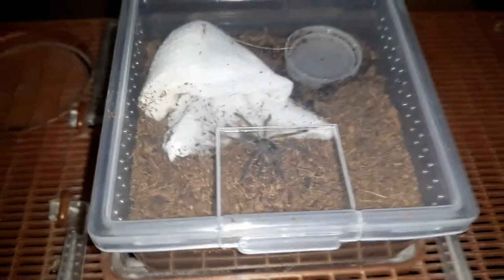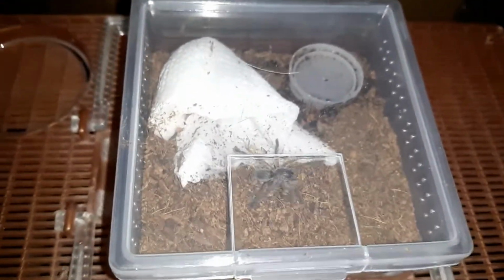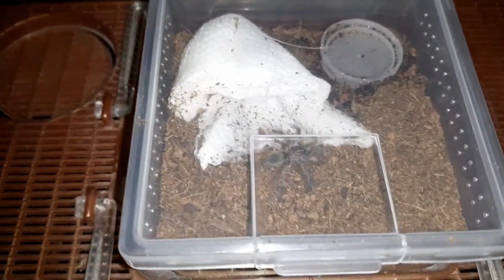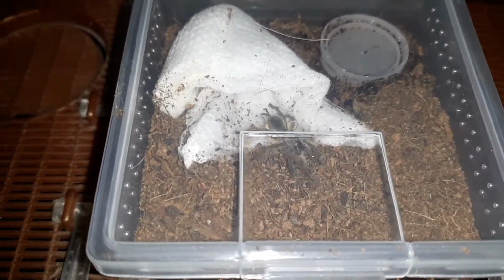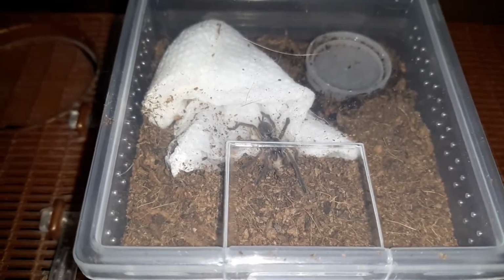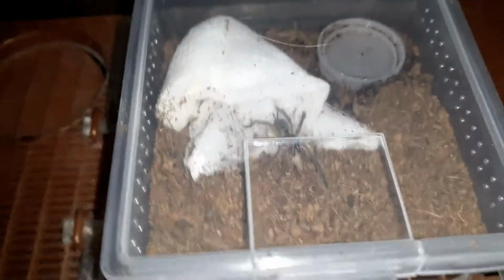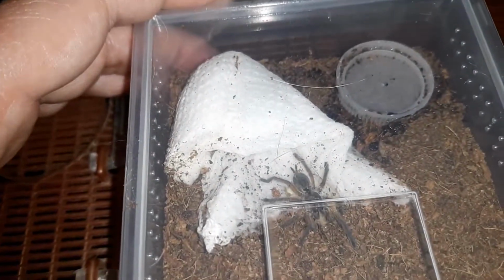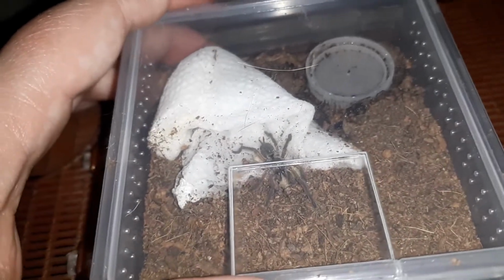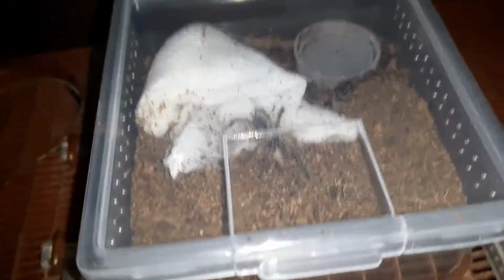I'll go ahead and include this one in the feeding video after all, because it did actually take its prey. It's pre-killed prey I put in there. Little pinhead crickets. This is the golden blue leg baboon, Harpactira pulcripes. Doing really well. All right. We'll move on to the next one.